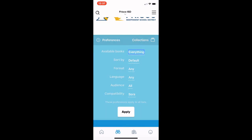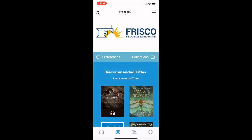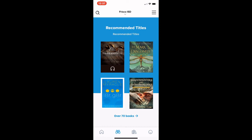And then I always look by format. Sometimes I want an ebook, sometimes I want an audiobook, sometimes I don't know what I want, so I leave it at any. But if you change anything, just make sure and hit apply so that it's there. Now, it's going to start giving you some suggestions after you start checking out a few books. It's going to try to get to know your habits.